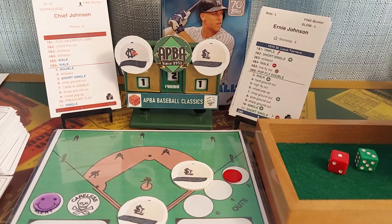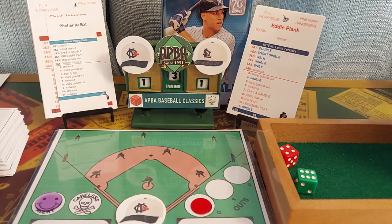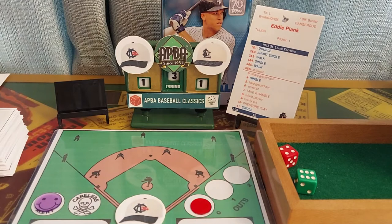The pitcher, Chief Johnson, leads off for Kansas City. Pitch from Eddie Plank is a 10 off the pitcher card. A swing and a miss. Strike 3. Second strikeout for Eddie Plank. He struck out George Peering in the first inning.